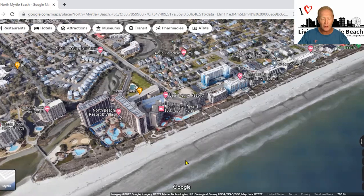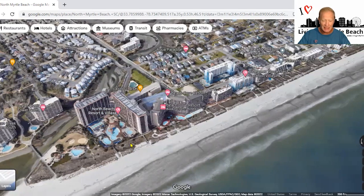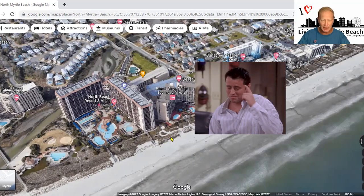One of the hotels that my family and I have stayed at once or twice is right here. That's North Beach Resort and Villas. It's always nice this time of year, as you're getting into early fall, late summer, to play tourist, and you're going to find that you can get it at a fraction of the price.